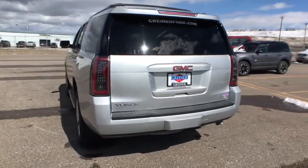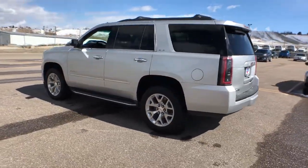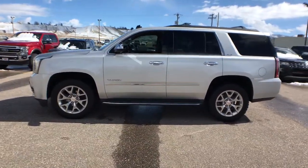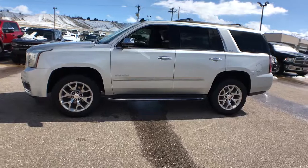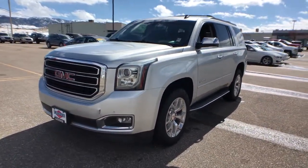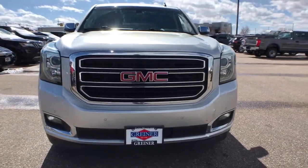These are just some of the great options this vehicle comes with: third row seat, keyless entry, fog lamps, 4x4, premium sound system, 8-cylinder engine, remote engine start, backup camera, iPod, MP3 input, heated mirrors. This vehicle is waiting for you at the intersection of comfort and style.